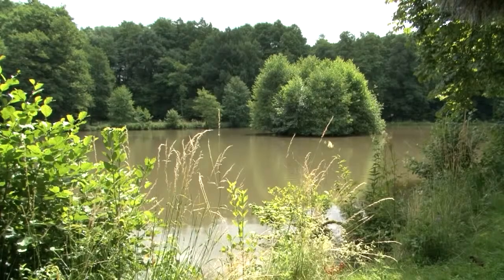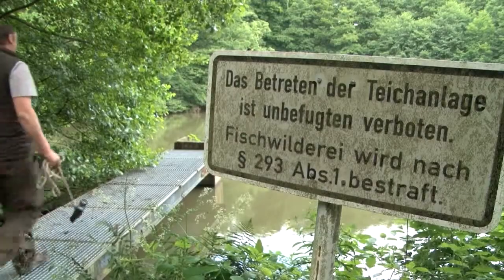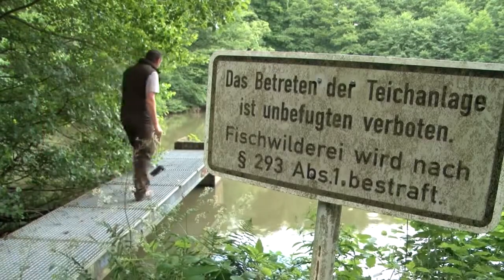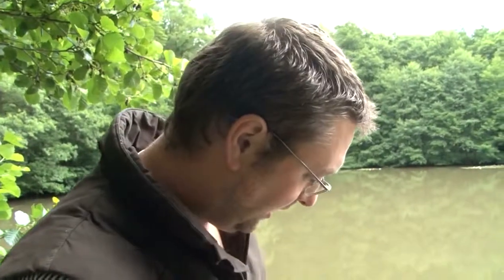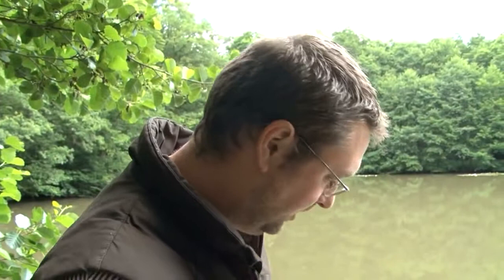We found this lovely tranquil fishing lake in the forest. Apparently it's very good. There's carp, zander, pike in here. Sadly we haven't bought any fishing gear, but we are going to give the Conquest a swim, see if we can clean them up a bit and find out whether or not they still retain their waterproof properties. So here we go.